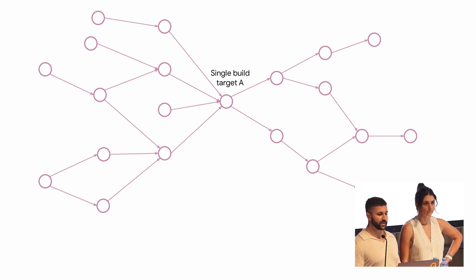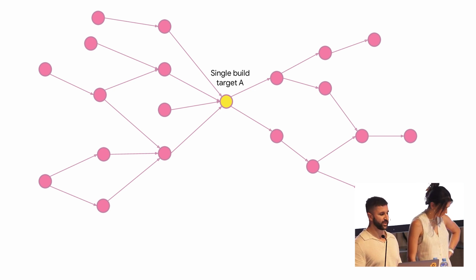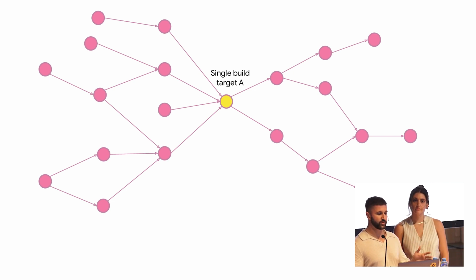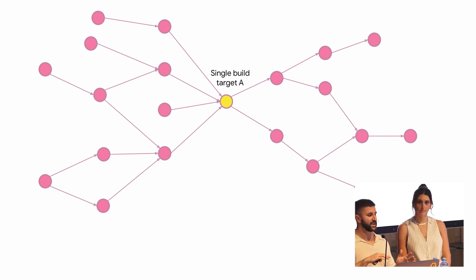So what happens if we make a change to A? Just to illustrate this, of course, we need to rebuild everything. This is what we want to avoid, right? So we end up with these dependency bottlenecks where one change in a single component requires retraversing that entire dependency tree, right? So that's what we want to avoid. So I'll suggest something here.